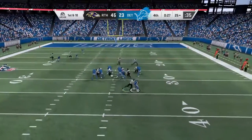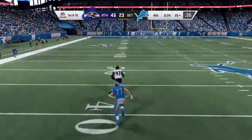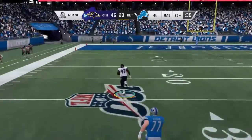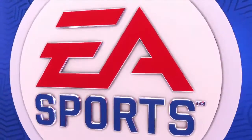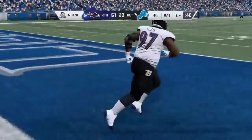On first and 10, Stafford. Oh, a hit. He lost the football. Stafford puts it on the ground, and it's picked up by the Ravens. He's at the 40. He's at the 30. And that should just about do it. They return it to the end zone, sealing it with a defensive touchdown.